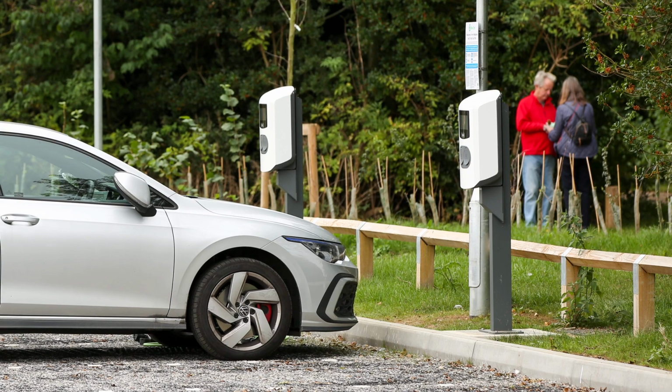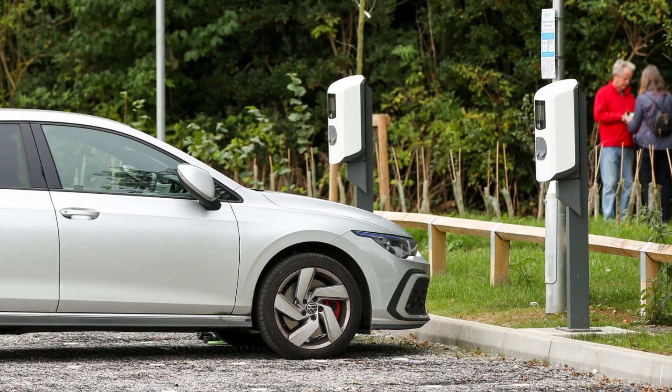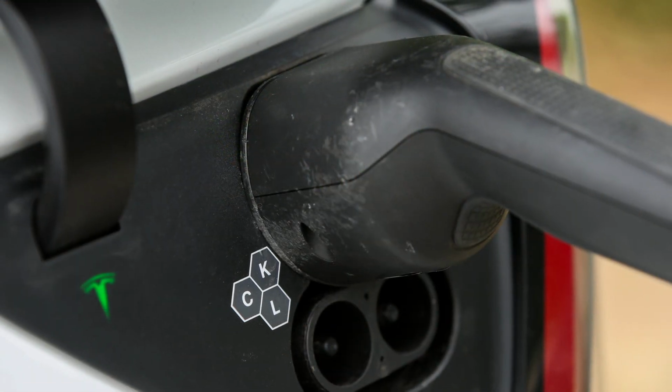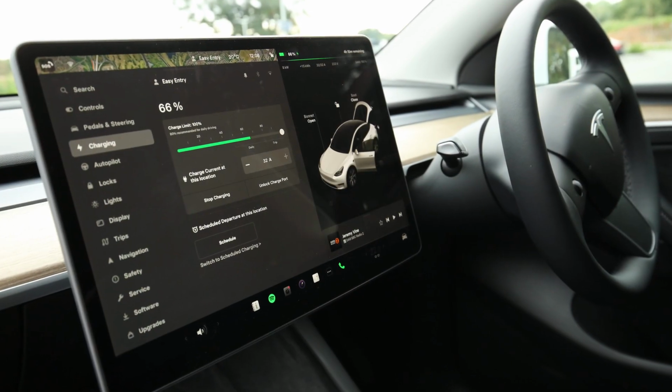The other advantage of this as a charging solution is it's universal for every vehicle. So whether you're in a Type 1 Mitsubishi or Nissan, or you're in a Tesla with a Type 2 charger, you'll still be able to come and utilise these chargers.